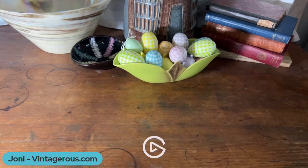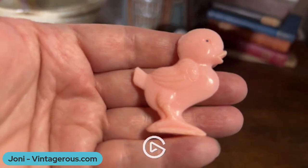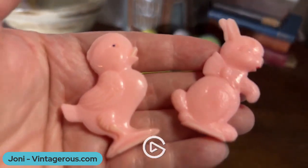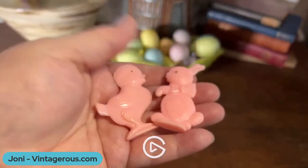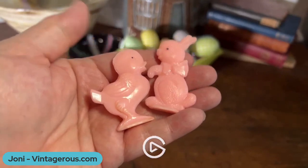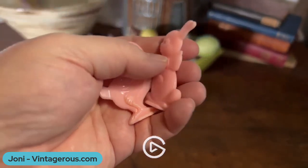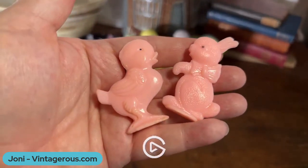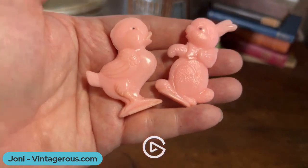So, the first thing that I have to show you are these absolutely sweet little cupcake decorations. I think they're cupcake decorations or cake decorations. Aren't they sweet? I'm thinking these are pretty darn old. I'm guessing, what, 40s, 50s? What do you think? Very, very sweet. They are $9, and the letter C in the comments gets you this bunny and this chick.